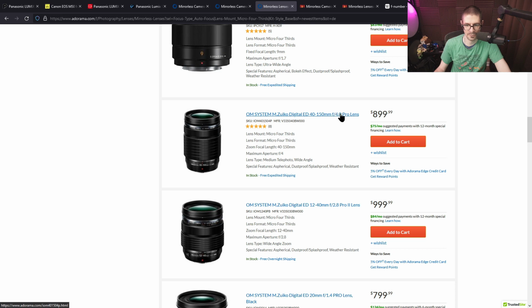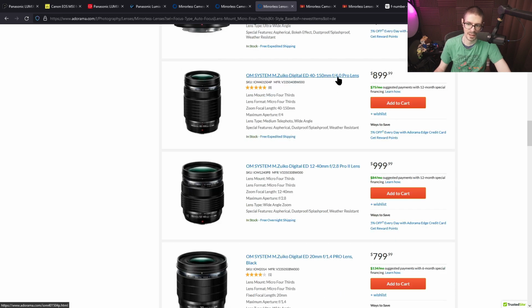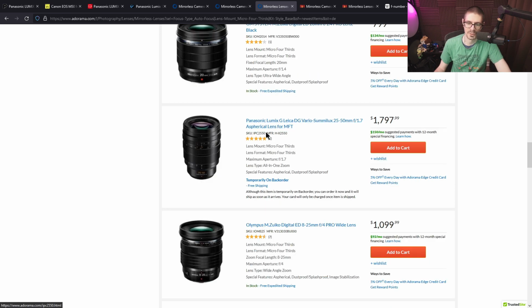40 to 150 f4. At the very least, this has an f4 maximum aperture through the range. So 150 f4. Again, considering the one-stop disadvantage of this format, or two stops if you're going full frame, that's an interesting option at the very least. Panasonic 25 to 50 f1.7. So 50 to 100mm, $1,800, not cheap.